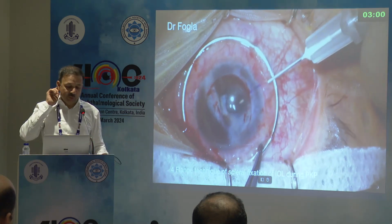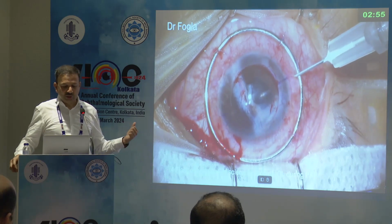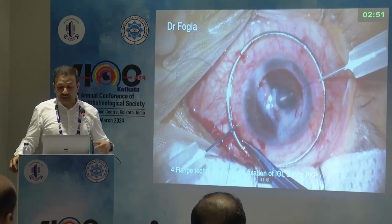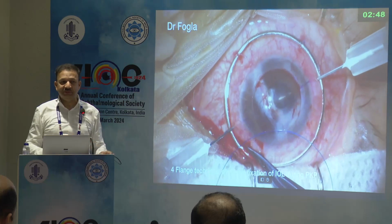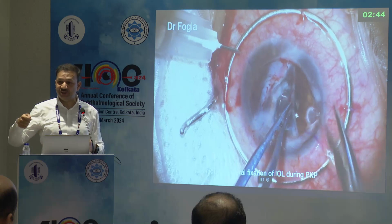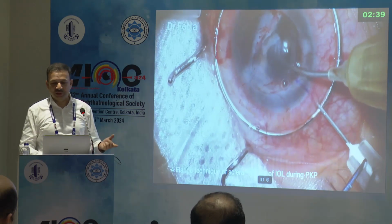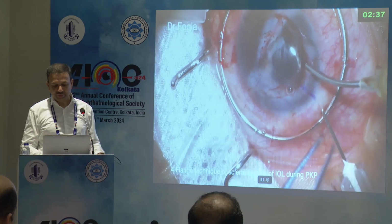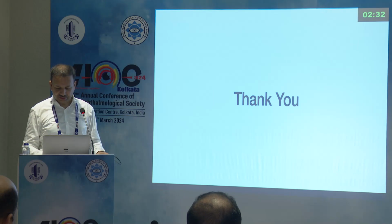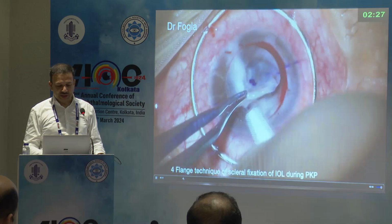And even before I open the eye, I pass my needles into the AC. I'm using a 4-flange technique. So I put the 27 gauge needle with the Prolene suture into the eye, and then I go ahead and open, because if you open the globe first and then try to pass the suture in a soft eye, it's very difficult. So here you can see that once I've done that, then I pull the Prolene suture out. Because in a formed eye, passing the needle is much easier.